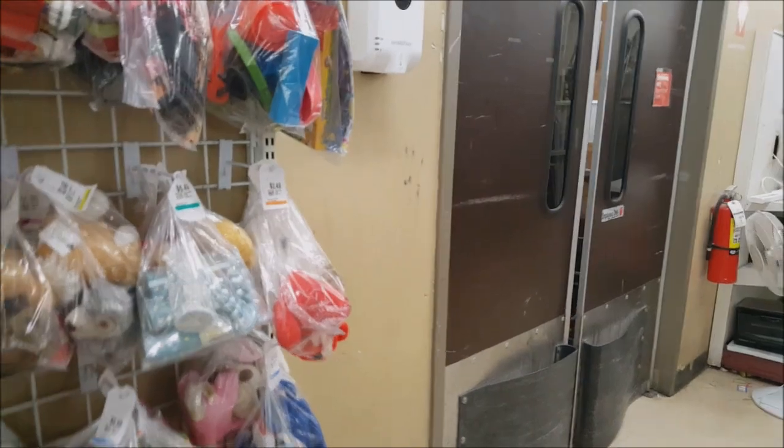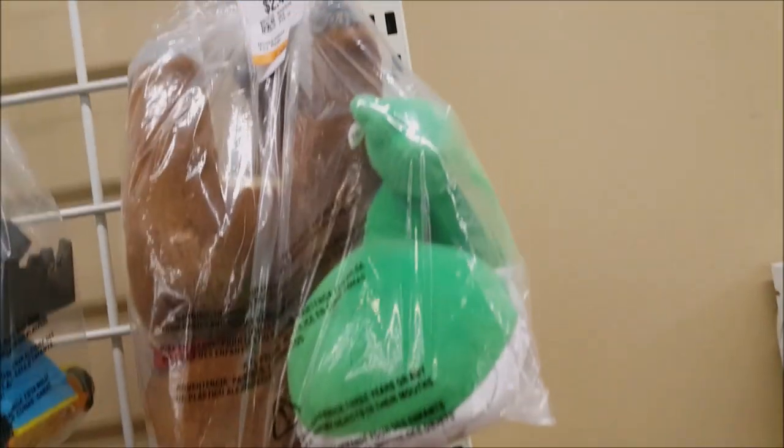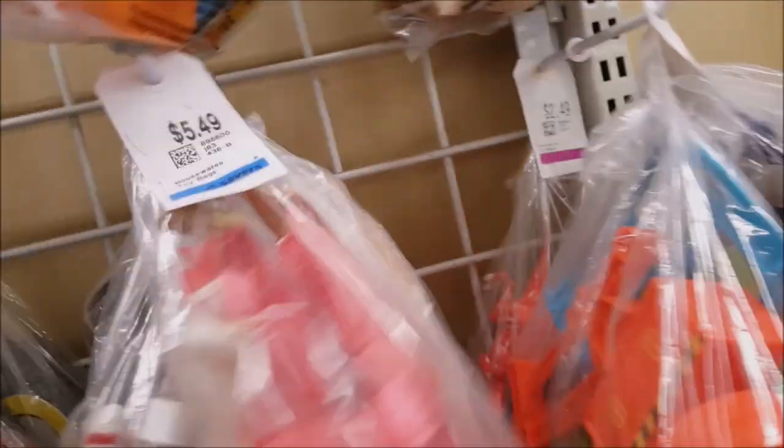Okay guys, so I gave everything in my cart that wasn't priced to the woman, and she went through these doors to look for price for me. As soon as she comes out, I'll let you guys know what they want to charge, and then I'll decide whether to get it or not. So in the meantime, I'm just going to stand by the door and look.